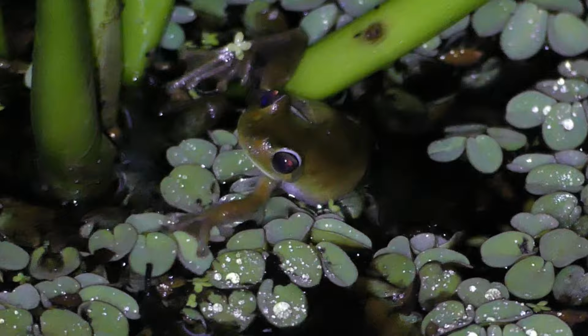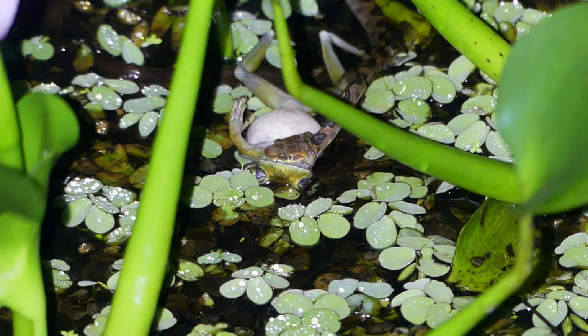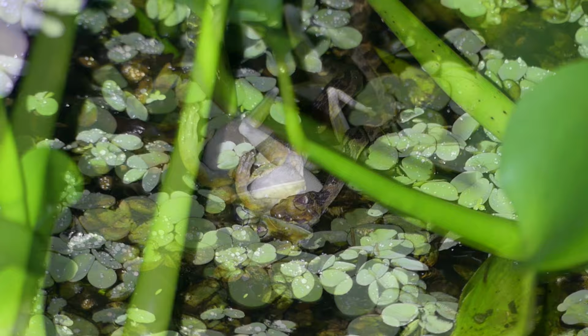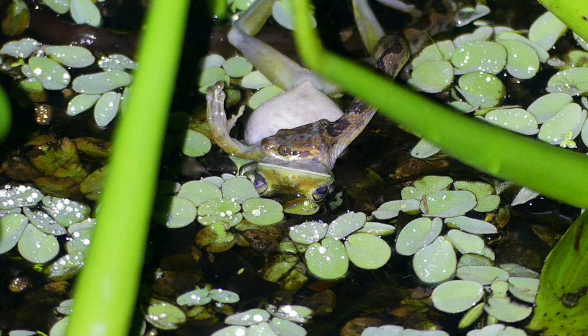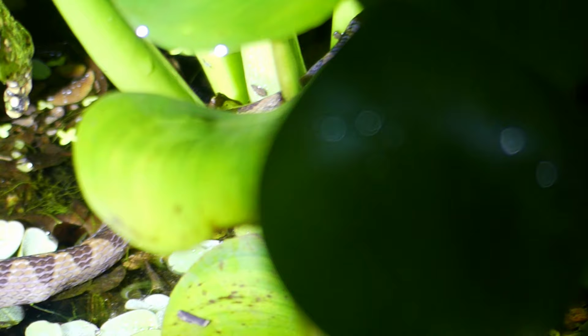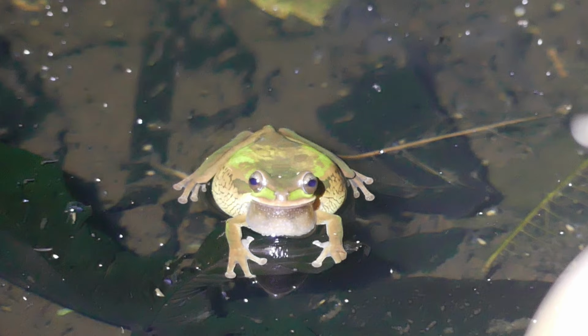This frog seems to be too large for the snake to overpower. But it's not a problem for this cat-eyed snake. She has a mild venom. It's almost done. The venom starts to work. This massive meal may last for weeks. Half an hour later, the feeding process is complete. And it's nothing more than the circle of life and death in the Costa Rican rainforest.